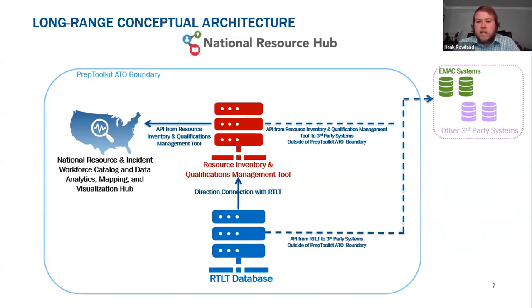Not digging down in any sort of way, but just a quick snapshot, like how many operations section chiefs do we have in the country, or even how many incident management teams are out there that are ready to go, or are willing to go, things like that. And again, that was the driver behind this.